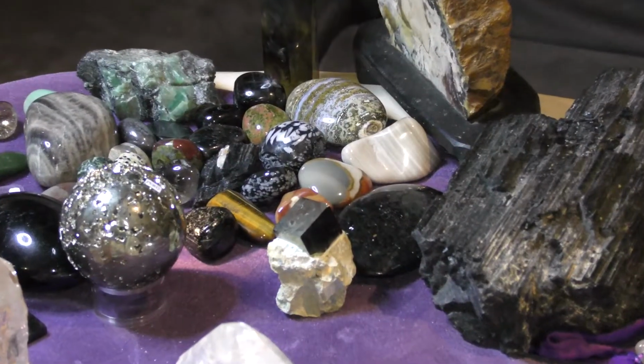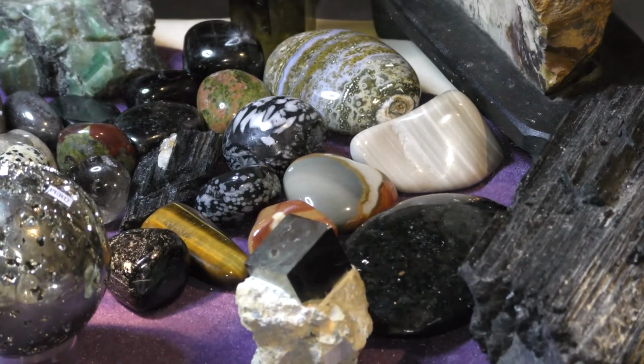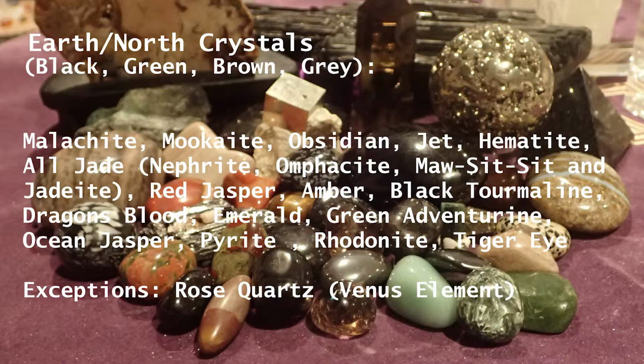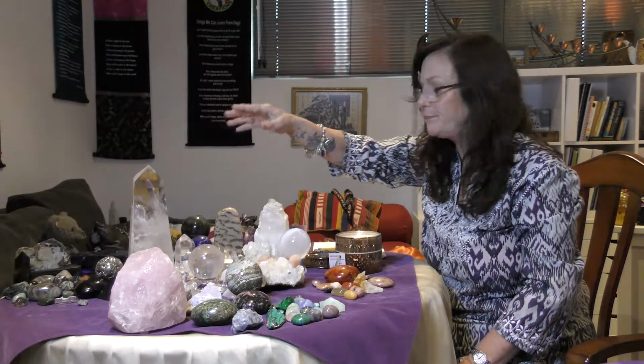So you can see that they're mostly dark crystals, blacks, browns, a few dark greens, a few metallics. Those are my earth crystals, and that's how pretty much you can tell that a crystal resonates with earth. Whether you have it in the north or the south doesn't matter, that is still an earth crystal.